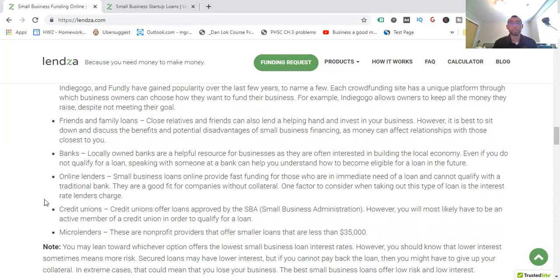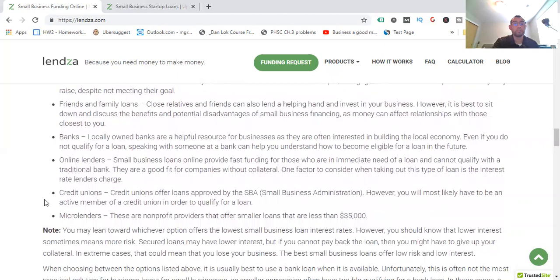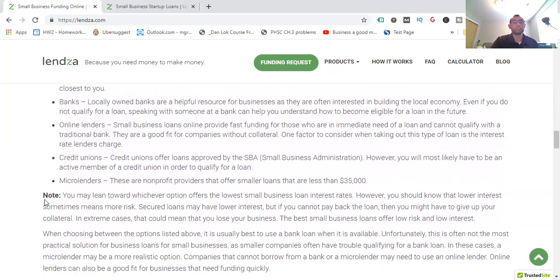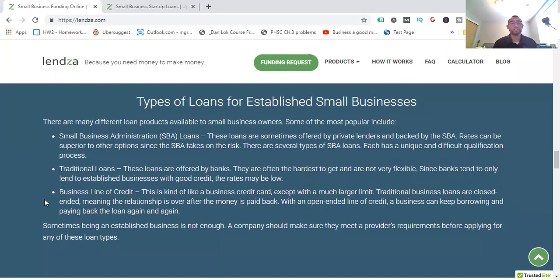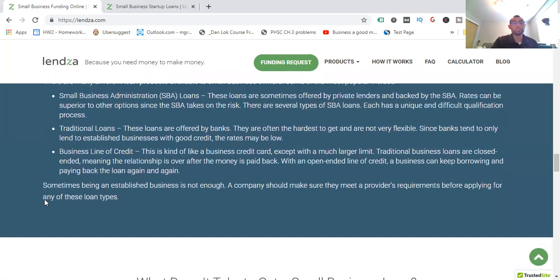But I'm also going to have alternatives for you that you're going to want to listen to very carefully, because these can change the course of your small business for the rest of your life. Okay, so stick with me. Friends and family loans, banks, online lenders, credit unions, micro lenders, type of loans for established small businesses. And there's just a little bit more information. Business line of credit, which I'll go over in a moment.